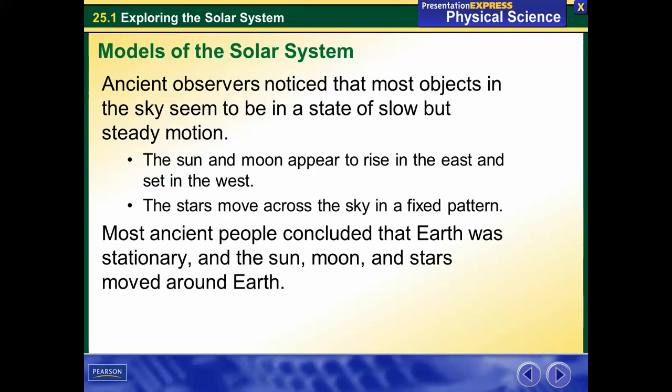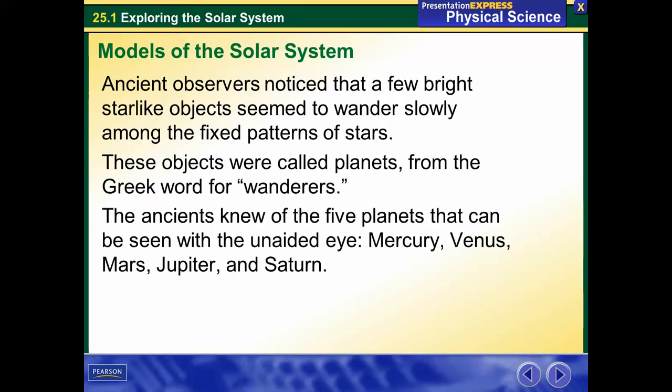So that's another place where the geocentric model stemmed from. They noticed there were a few other bright starlike objects that would seem to wander slowly among the fixed patterns of stars. The stars looked like they were in the same spot. However, they saw brighter objects that appeared to be stars.